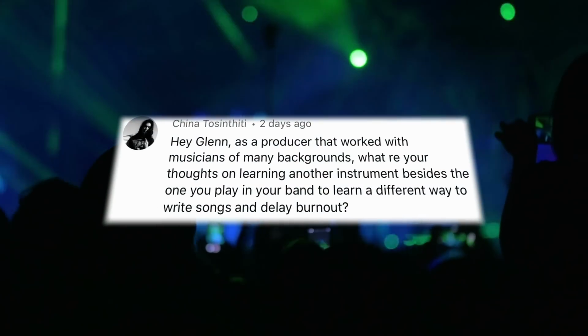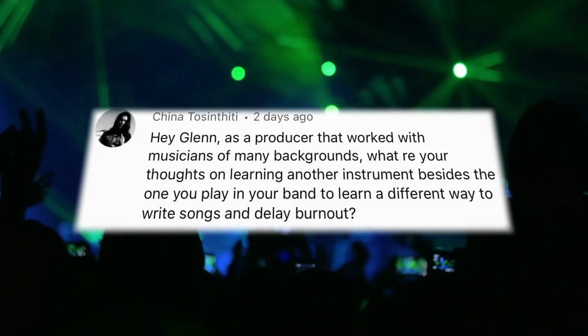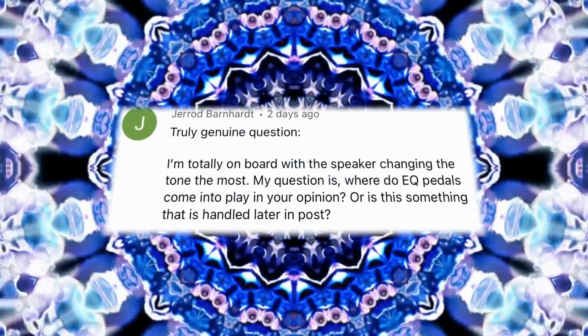Hey Glenn, as a producer who's worked with musicians of many backgrounds, what are your thoughts on learning to play other instruments besides the ones you play in your band, to learn a different way to write songs and delay burnout? Start taking piano lessons. Seriously. Truly genuine question.